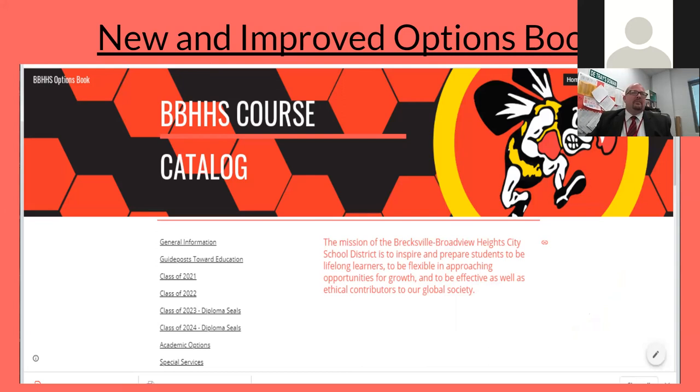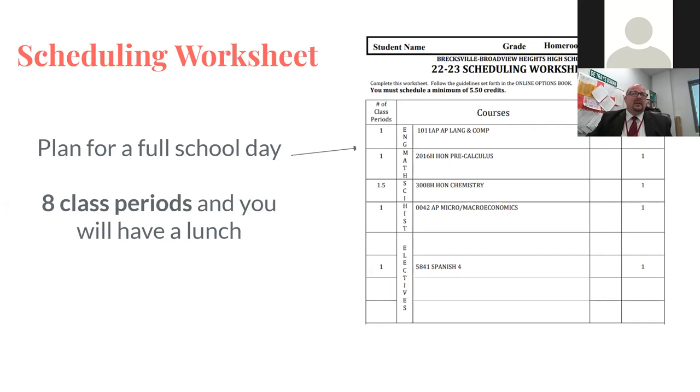In terms of the course options book, what are other courses? If you want a better course description, please visit our online option book to find specific information about courses and any of their prerequisite requirements. So now take a look at your scheduling worksheet that you were just handed. On the left-hand side, there is a list of class periods. That is the number of class periods. Not all classes run the same length, so you have to pay attention to this.